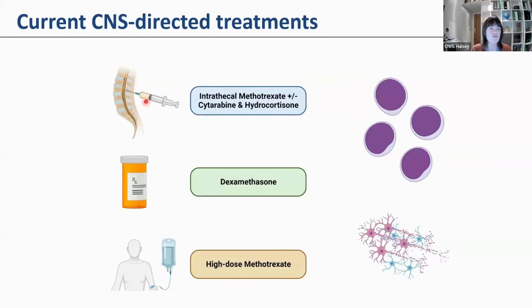So I've already talked about the injections that we can do directly into the spinal cord, and this is the mainstay. This is mostly how we treat CNS leukemia, but we also know that some of the drugs that we give by mouth or into the bloodstream can cross that blood-brain barrier and get into the spinal fluid. So dexamethasone, one of the steroid medicines, can get through quite effectively into the brain. And if we give methotrexate in very high dose into a vein, it can also cross.